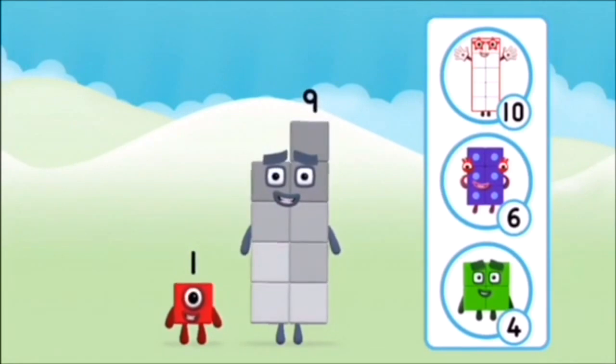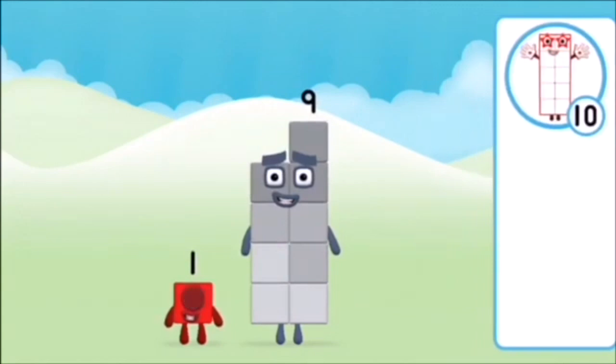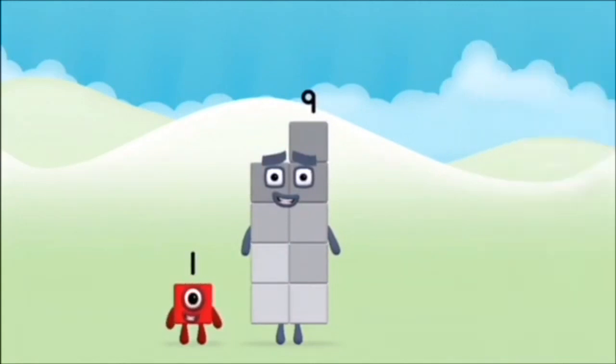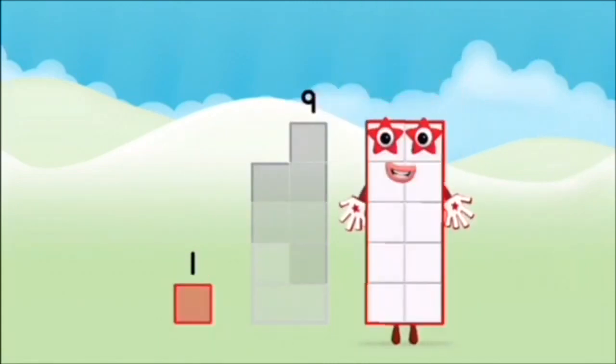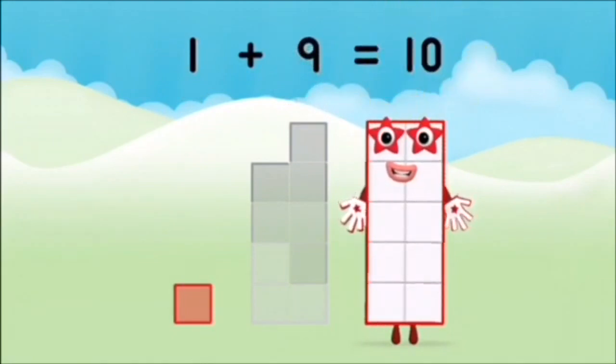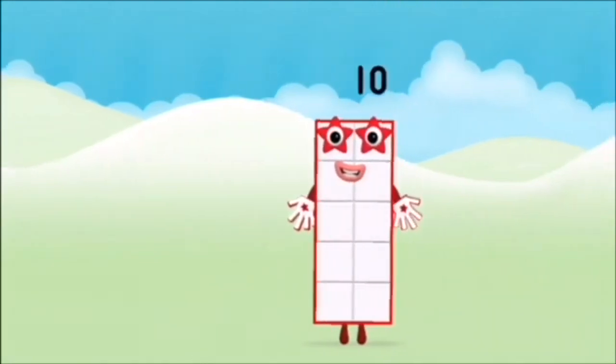What number block can you make by adding these two together? Correct! You chose the right answer! Add the number blocks together! 9 plus 1, 1 plus 9 equals 10!